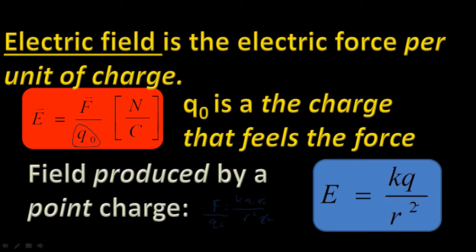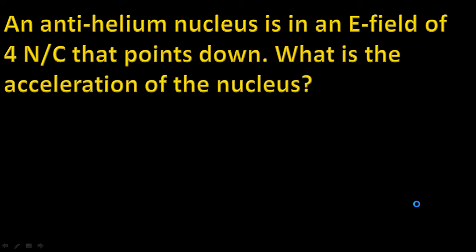Okay? All right, let's do some computations to make a little bit more sense of this. An anti-helium nucleus, what the heck is that? Well, remember, every particle has an antiparticle associated with it that has the same mass and other qualities, but it has the opposite charge. So an antiproton is like a proton. It has the same mass as a proton, but it has the opposite charge of a proton. An anti-electron, which is called a positron, by the way, has the same mass as an electron, but a positive charge. So an anti-helium nucleus would have two antineutrons and two antiprotons.